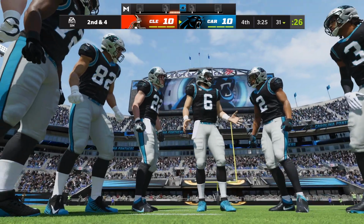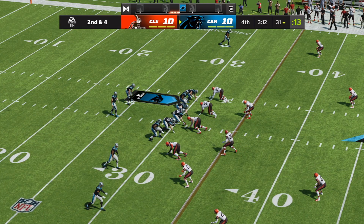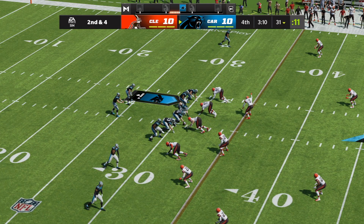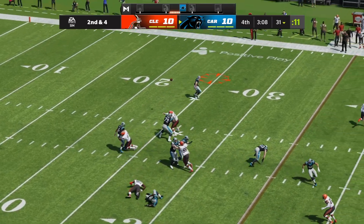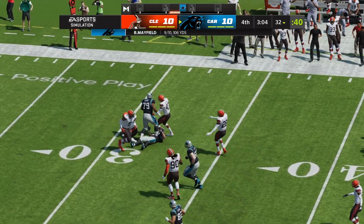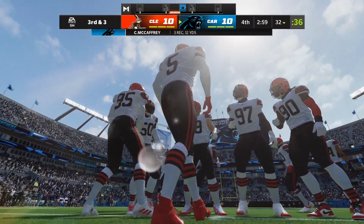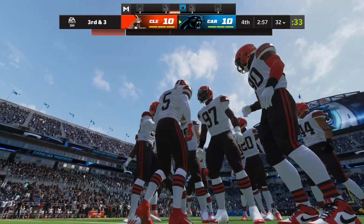Get in there, get what you want. Get in there, get 6 yards on that last play. Here's 2nd and 4. Mayfield to throw it. Throw left side. McCaffrey's got it. A very good move, but for a short gain out near the 32. Only able to gain a couple there, and that's going to lead to a 3rd down.